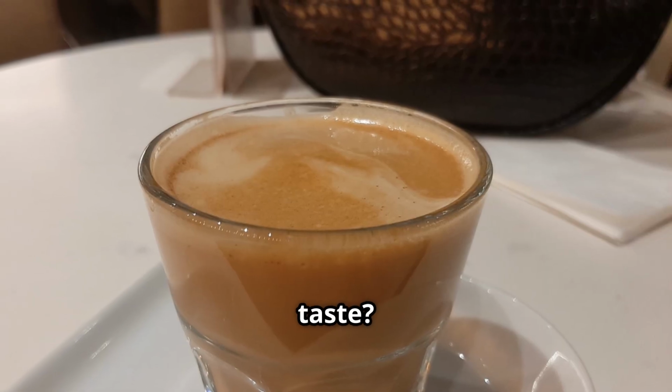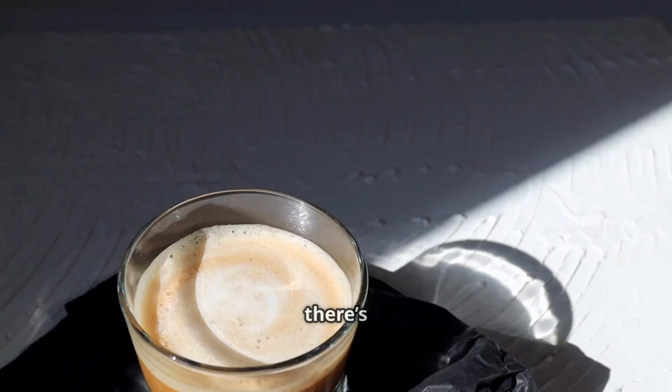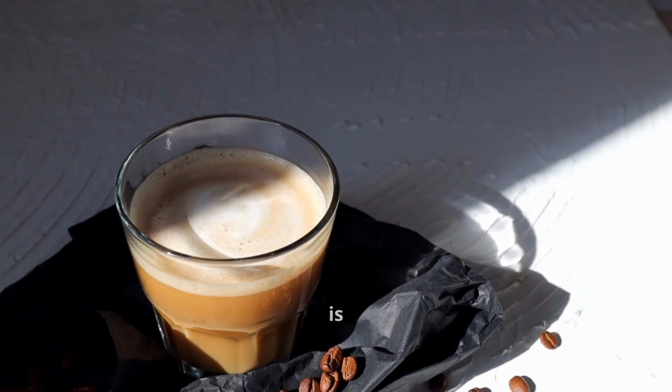Now what about the taste? A cortado keeps the espresso's strength and character front and center. Since there's no thick foam layer, you really taste the coffee. The milk just softens it slightly. So if you like your coffee strong but balanced, the cortado is for you.